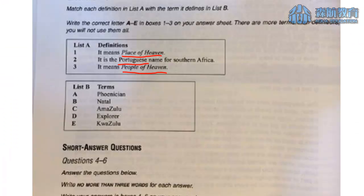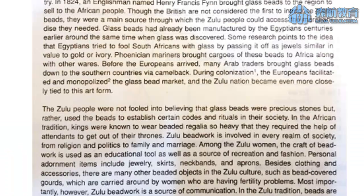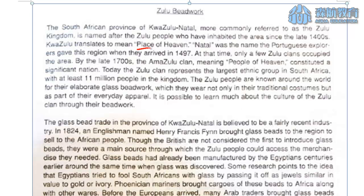Okay, so the first one is, what means the place of heaven? So you go up, and then, it's so difficult to control. You look for the words place of heaven. Just spot it. Okay, I spot it. Place of heaven is here. Ta-da!